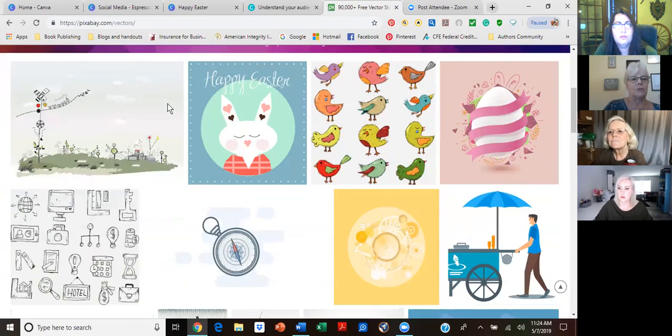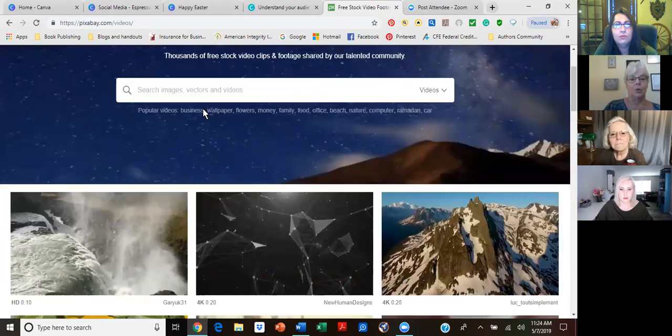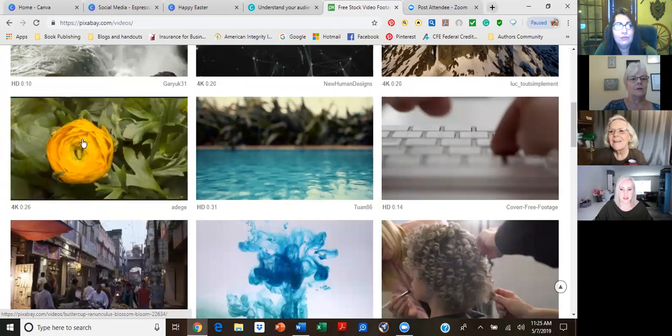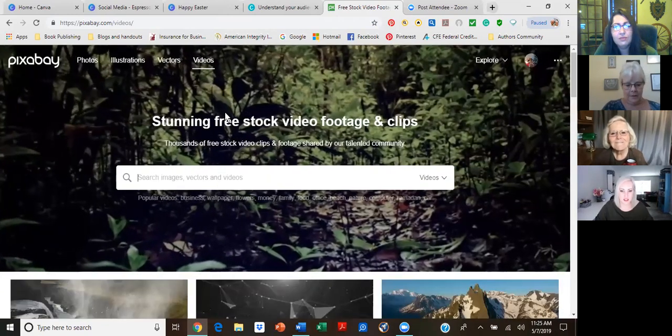Vectors. This one I found today and it's really cool. If you hold the mouse over it, you get animation. Oh, that's cool. I thought that was kind of a new, neat one that I hadn't learned before. Yeah, I like that.